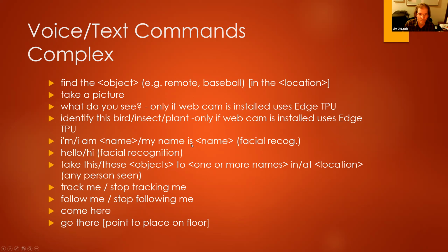Take these objects to one or more names at a location. So that engages the whole thing: identify the object you put on the tray, and then go to another room, find a person. None of these use the facial recognition except for the one that says that. That's an improvement I'd like to make, so that you can say, take these to Jim or Camp in his office, and it will look for Camp and not give it to anybody else.